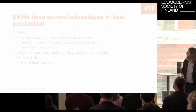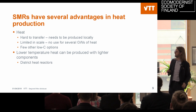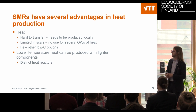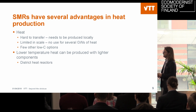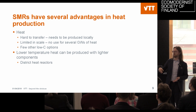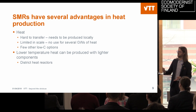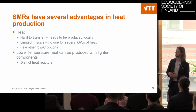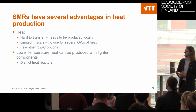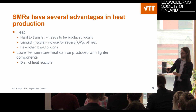Especially when it comes to heat production, well, heat is hard to transfer, so it needs to be produced quite close to the location of use. It's also limited in scale. So, for instance, in Finland, the nuclear power plants currently being built or commissioned have a heat capacity of 4 to 5 gigawatts of heat, and there is no use for that much heat in one place.